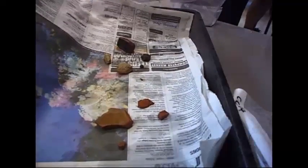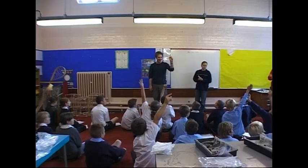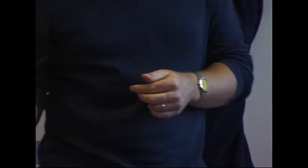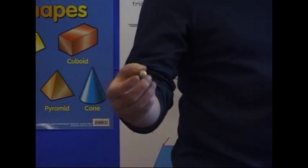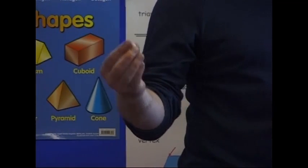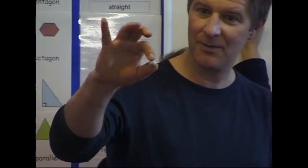First one is white. It's very hard, quite shiny. Yeah? Glass bead? What do you think? Just a piece of jewellery. Well, it looks like it could be off a necklace, yeah. Because it's not just like a marble. It's got a hole through the middle.